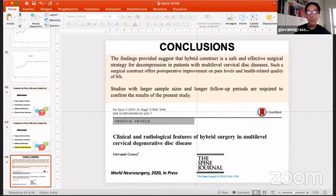And because also CDA can improve the mobility at that level. So the second question was how to choose. In general, what I have to do is try to match the length of each disc of the cervical spine, usually before surgery. And usually I try to define which could be the maximum size of the prosthesis that I have to use.